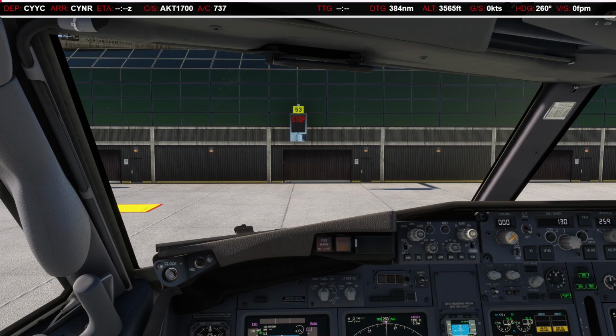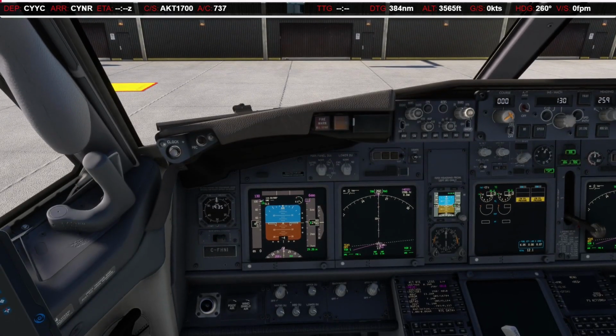Calgary ground, Air Canada 288, ready for push and start. Air Canada 288, Calgary ground, pushback and start approved. Information Tango is current. Calgary ground, Arctic 1700 at gate 53, ready for push and start. Ground, Air Canada 288, ready for taxi. Arctic 1700, push and start approved. Face east. Face east, Arctic 1700.